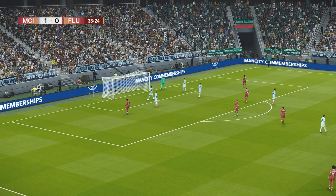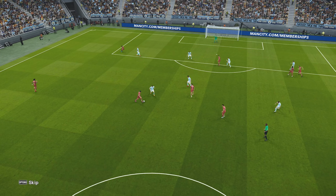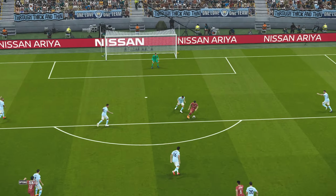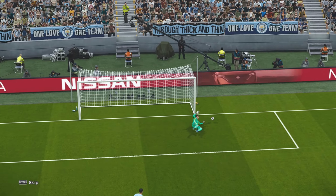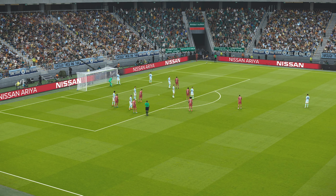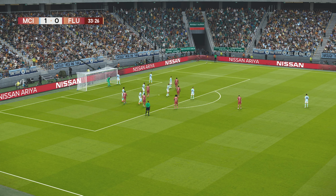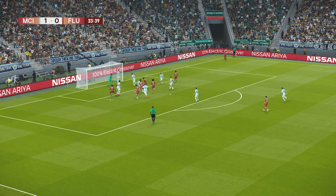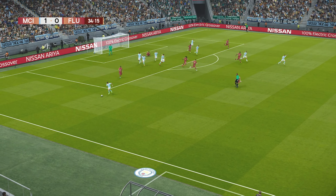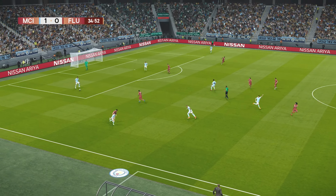It's a carbon copy of the previous miss. Fluminense really putting a few chances together here. Taking one can only add to such good momentum now. And that has been cleared. And now a sudden chance to counter.